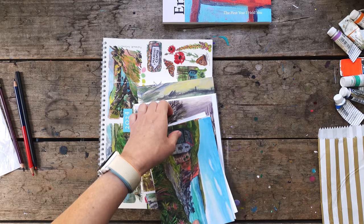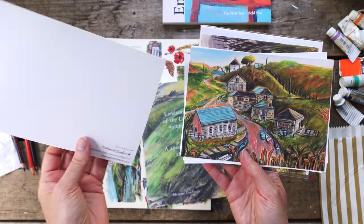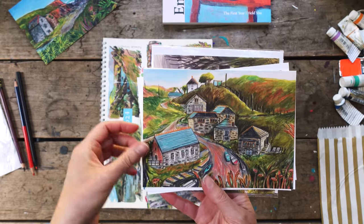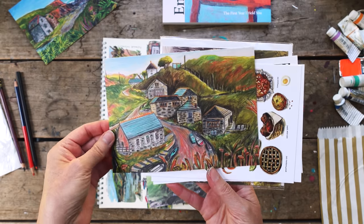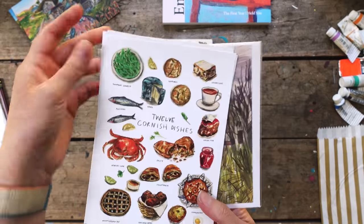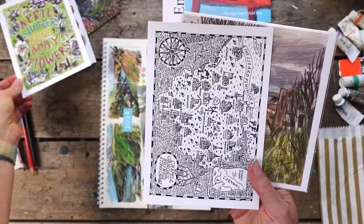She gave me some cards of hers. She is having a show right now with some other friends. She got some of these printed and she brought them to me as gifts and I just could not be more thrilled. I mean, I love this Cornish dishes. I mean, I just love it.